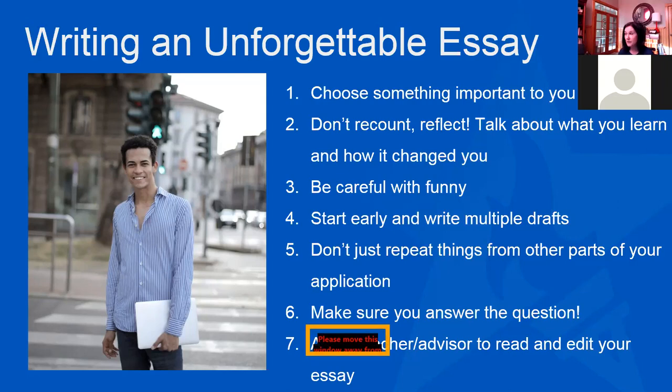Don't just repeat things from other parts of your application. Remember, they'll ask you different things in different areas of your application. So if you've already talked about a certain aspect in one part of your application, you don't want to write about it in your essay. You want to show them a different dimension of you. So again, it will be important for you to be very familiar with the application that you're writing and what you're going to use in the different pieces of the application. That takes some planning. It's not just that you sit down and write it out, but you'll really want to think through what examples are best in each of the areas and what example is your strongest for your essay.